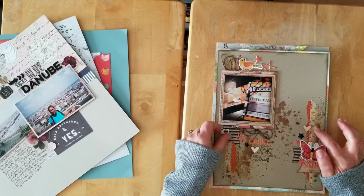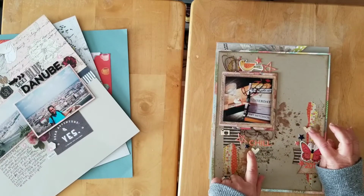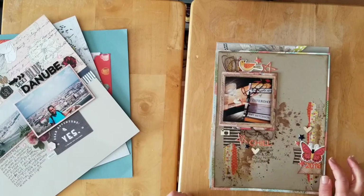Wood veneer were another item that we had to use. So I've got 2 wood veneer hearts here and a wood veneer camera. Die cuts were another one that we had to use.